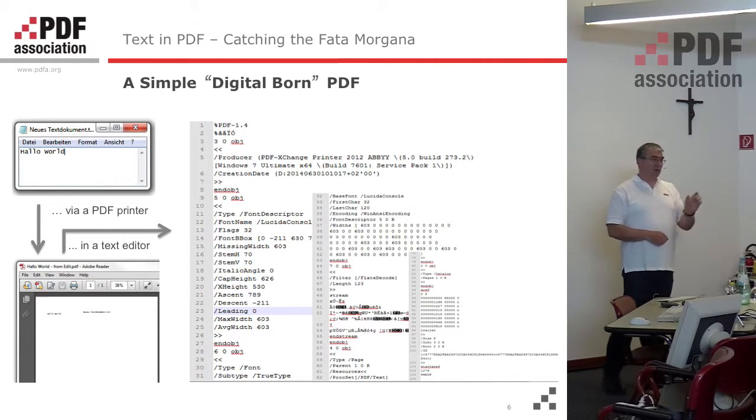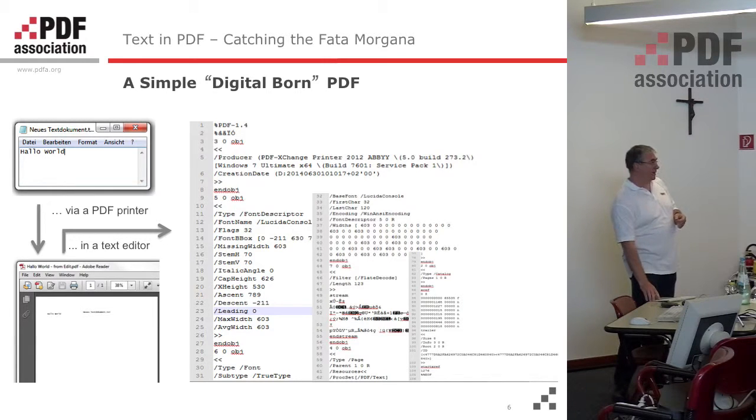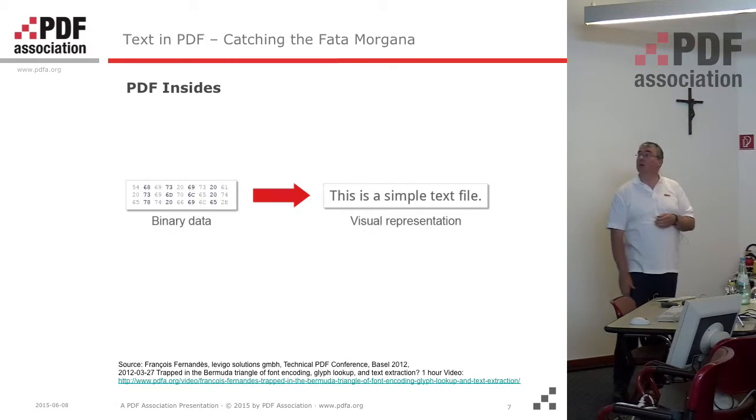So from 2 words, you get a PDF with over 100 lines of code. And actually the words hello world are not encoded in plain text. So what I want to say, it's not so easy to find the stuff. You have to be an expert to get the whole thing.